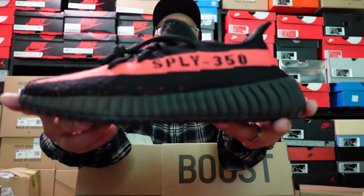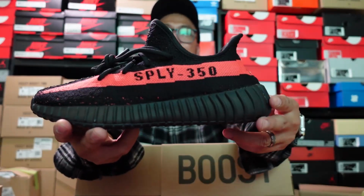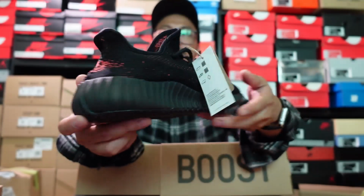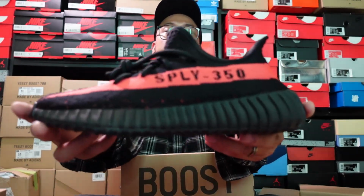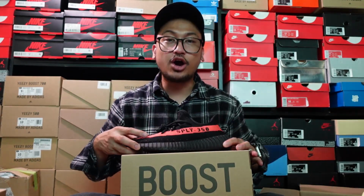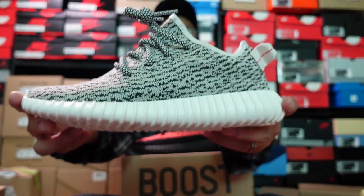Alright, one of another classic colorway. Look at that. Mrs. D, your second Yeezy 350 V2s. This is your size. Whew, fire. Size 6, Mrs. D. Classic colorway for Yeezy 350 version 2. And iconic colorway for Yeezy 350 version 1.